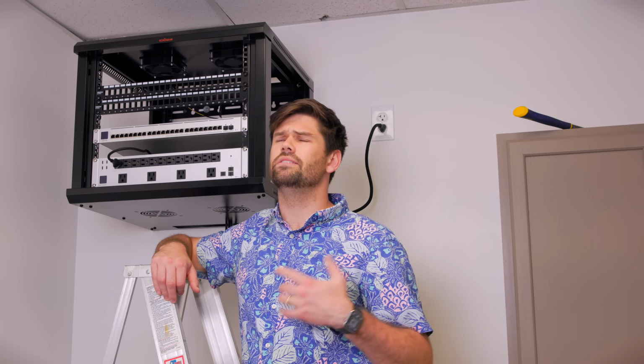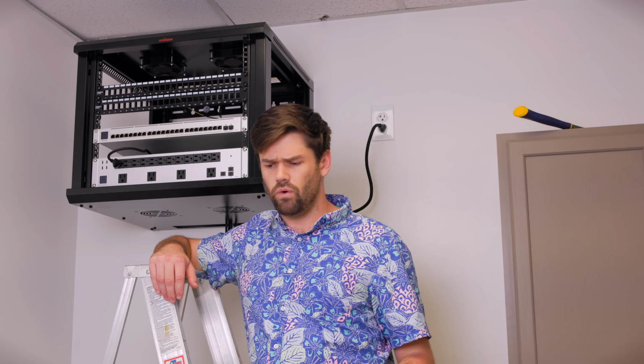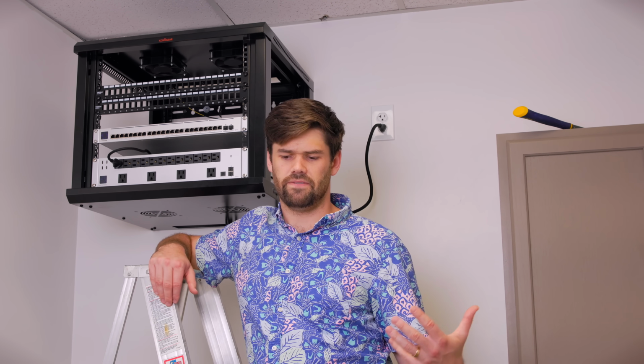Another huge thing is just a wiring mess. This right here is natively just going to be a mess of wires. We've got way more wires coming in. And when you separate them out, you can really keep them a lot more organized because you never have to re-rack anything or move anything around. Once it's here, it's pretty much going to be fixed.